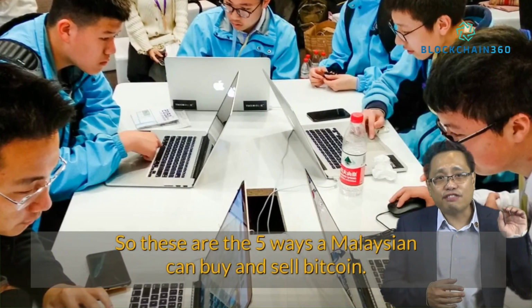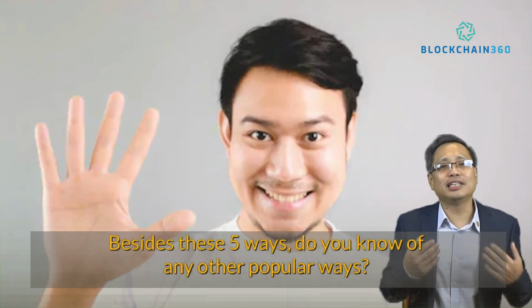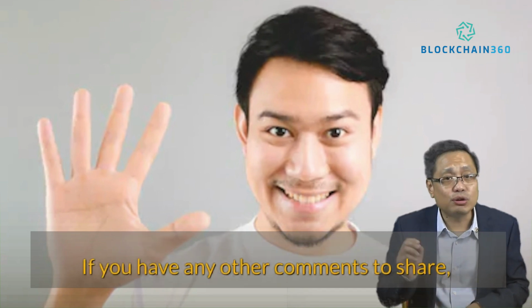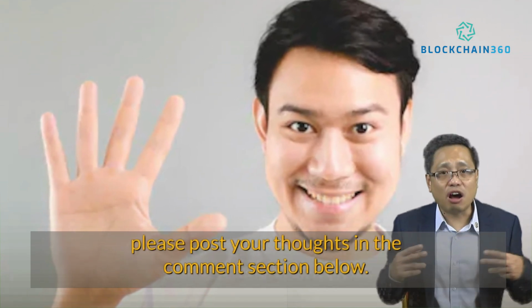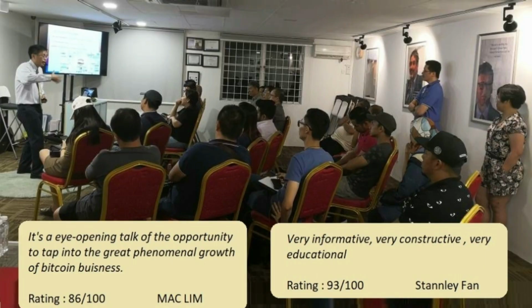So these are the 5 ways a Malaysian can buy and sell Bitcoin. Besides these 5 ways, do you know of any other popular ways? If you have any other comments to share, please post your thoughts and comments in the section below.